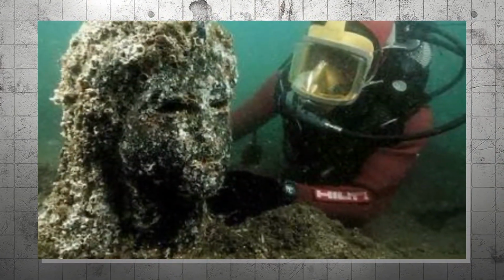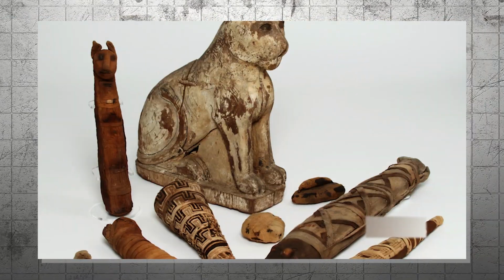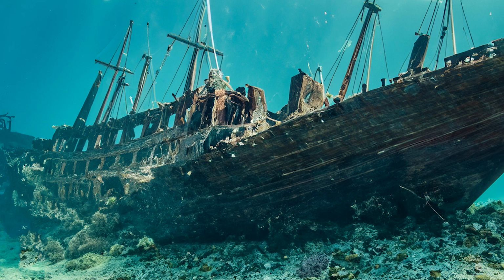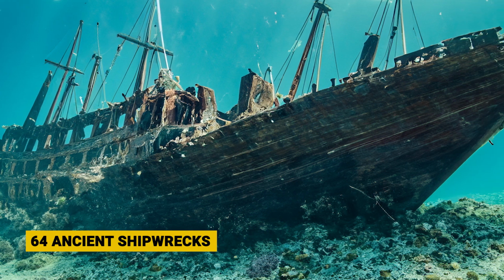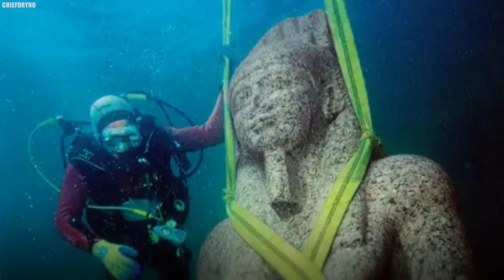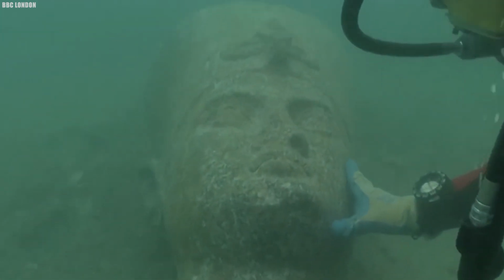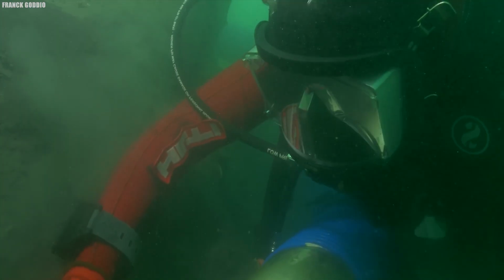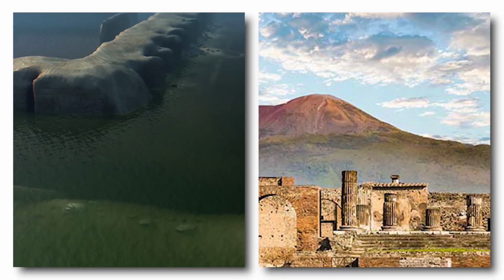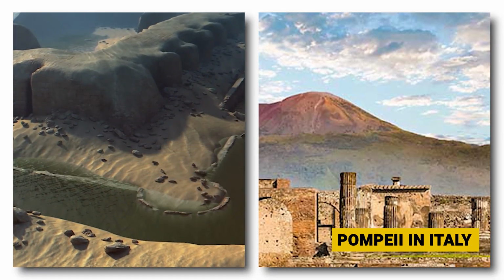Among the most captivating finds were dozens of small limestone sarcophagi, believed to have contained mummified animals offered to the gods. These discoveries, along with the remnants of more than 64 ancient shipwrecks, tell a compelling story of a city deeply connected to the divine, where commerce and spirituality were intricately woven together. A fascinating comparison can be made between Heraklion and the ancient city of Pompeii in Italy.